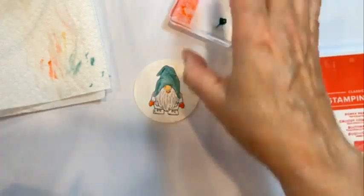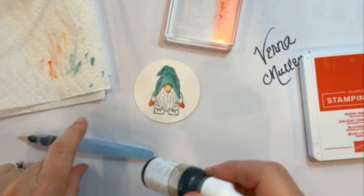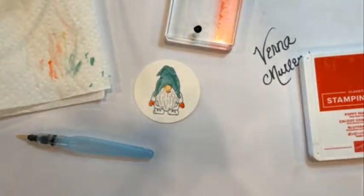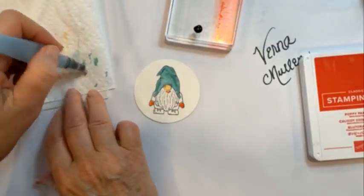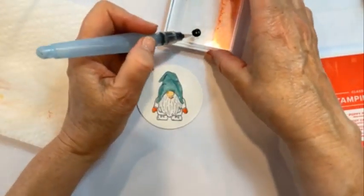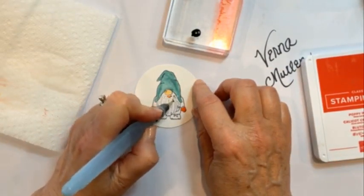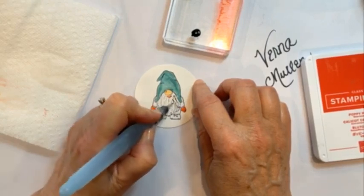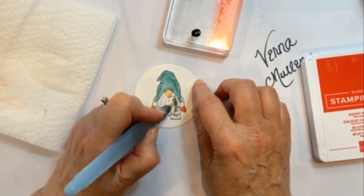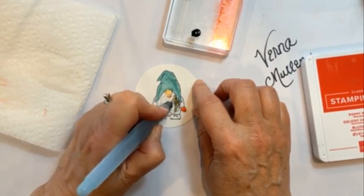All right, I'm going to do his beard in Crumb Cake, and I'm going to put a dab of Crumb Cake here. Make sure my brush is clean. And first I'm going to start with just doing the lines because it'll be pretty dark. And then after I get a lot of that dark off there, I'm just going to go over and fill it in more.